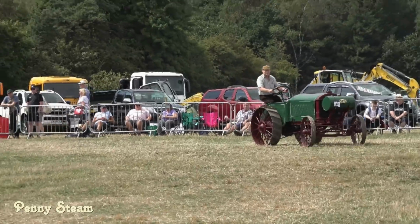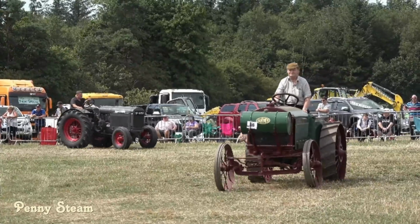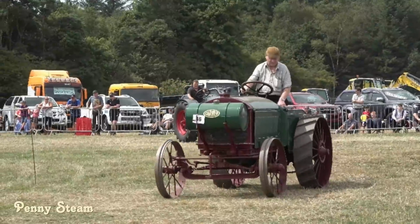Good afternoon everybody, welcome to our tractor parade today. Got over 100 tractors coming around, chugging in and out. We're not stopping them, to keep them moving.